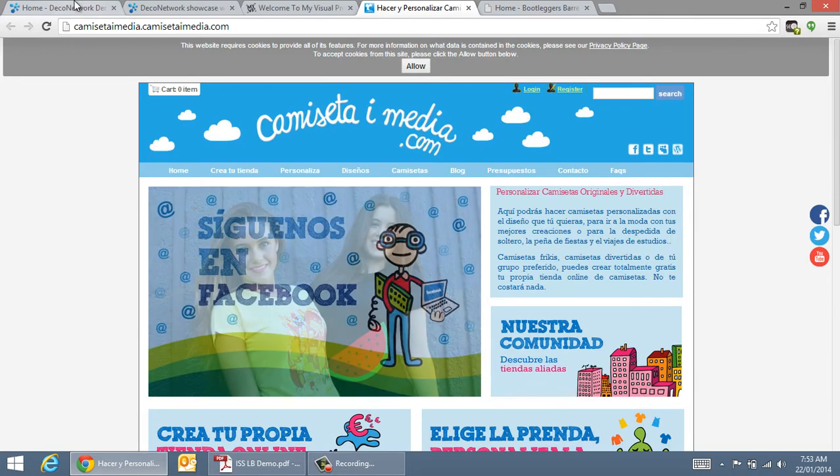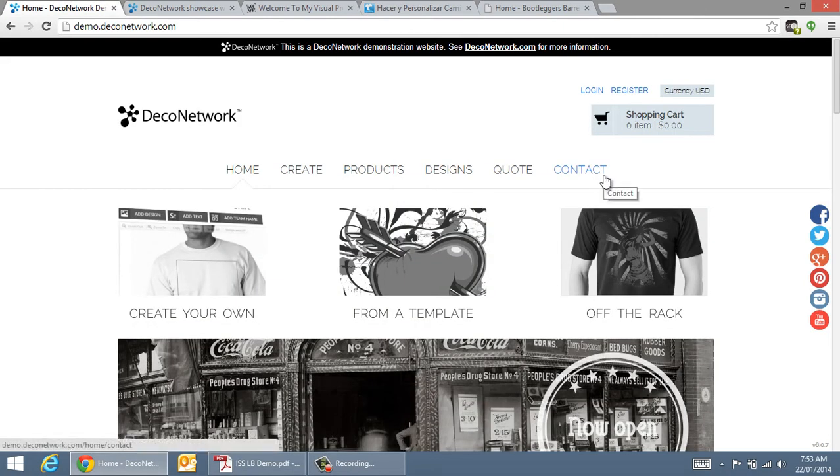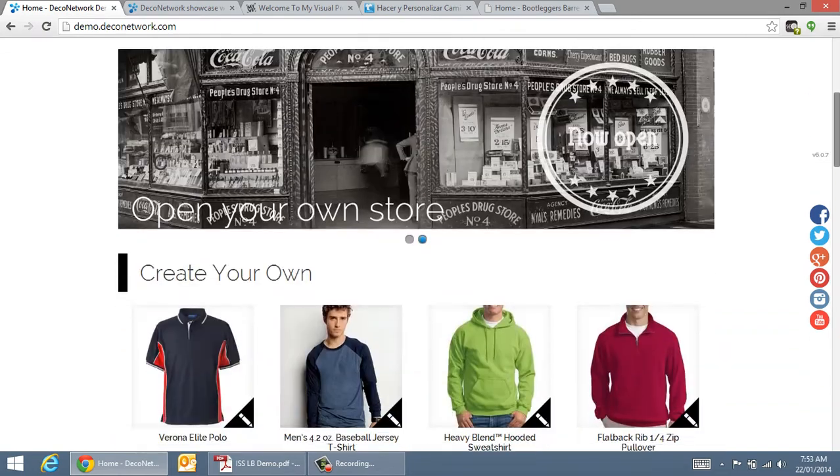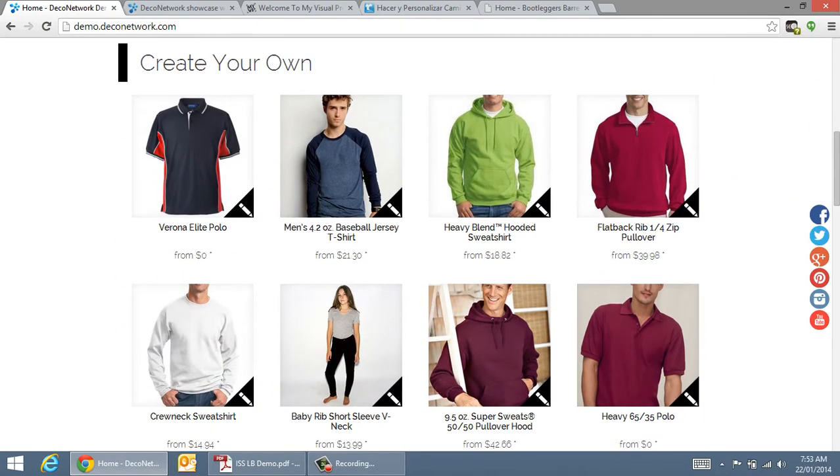So I'll click back to my demo website. And what I'd now like to do is walk you through how your customers can interact with DecoNetwork and how they can create their own custom products on your site. So I'll scroll down and I'll choose a blank create your own product, such as this men's baseball jersey t-shirt.